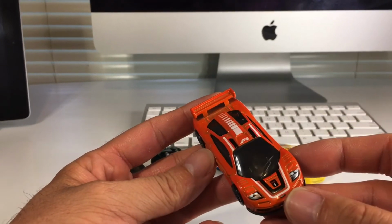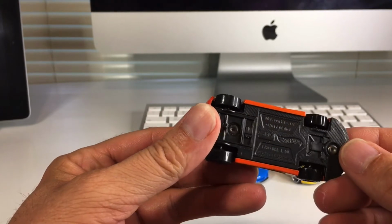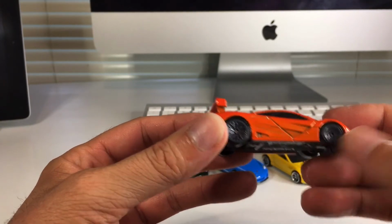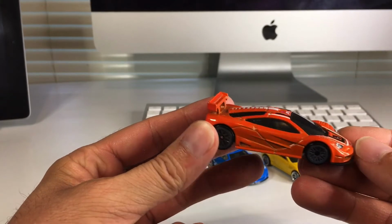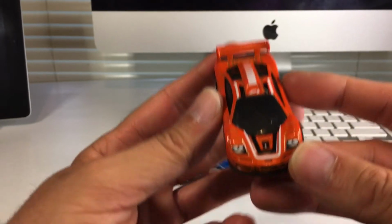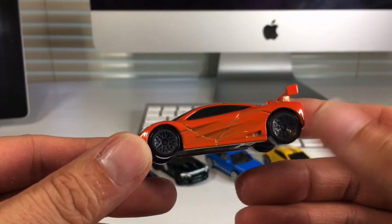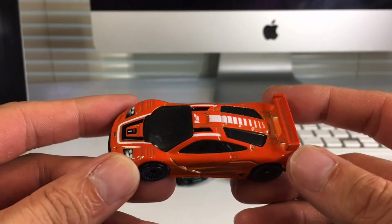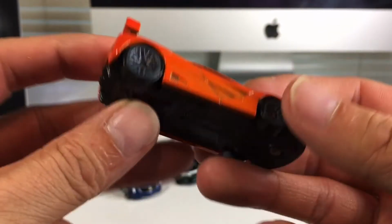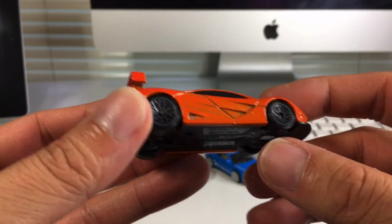And last but not least, my very favorite car in this pack, and the reason I bought it, we got this beautiful orange McLaren F1. Awesome, awesome car. Got the black plastic base with this texture on it, pretty dope. Wheels are nice, gunmetal. Such a cool car. Look at those headlights and the graphics. Very awesome. Wow. I gotta be honest, until my Lambos get here, this is my favorite car in my Hot Wheels collection. Awesome. Check that out. Beautiful casting. I'm so stoked. I love this hobby so much.